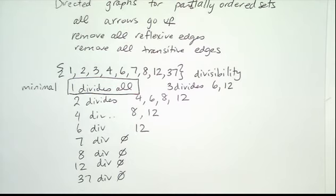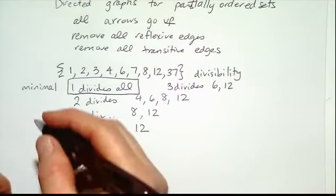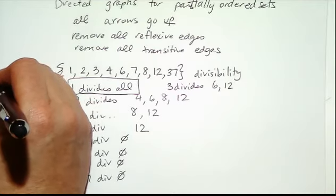2 and 3, and we don't have 5 in the set at all, but if it was, it would be 7 and 37. So we have exactly 1 minimal element, and so if we have exactly 1, it is the minimum.